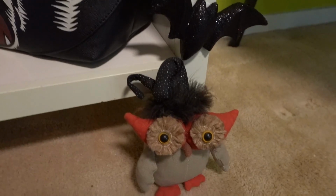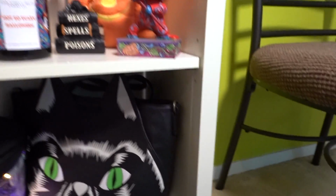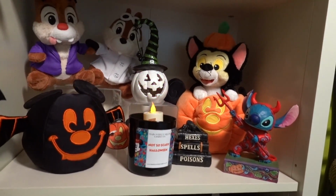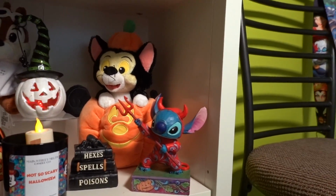And then I have a little owl door stopper that we just leave there. I thought it was cute. And then moving on to the second shelf. Now, 2 of these items were given to me by my friend Robin at Oh Hello Robin. I'll link her channel down below.